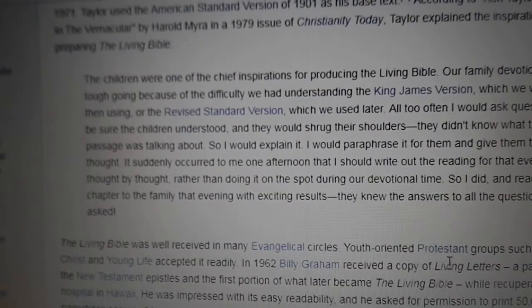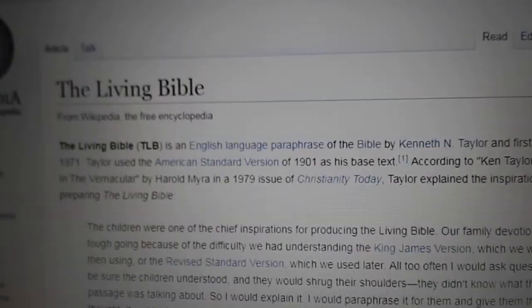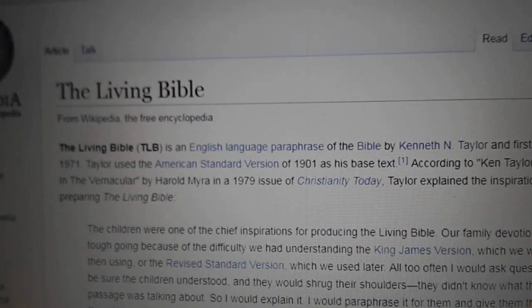Before I, well, let's go ahead and just do this. It says here, textual basis, paraphrase of the American Standard Version, 1901, with comparisons of other translations, including the King James Version and some Greek texts. Okay? 1971. Apparently, this is a very important Bible that came out. Okay? Back in the day.